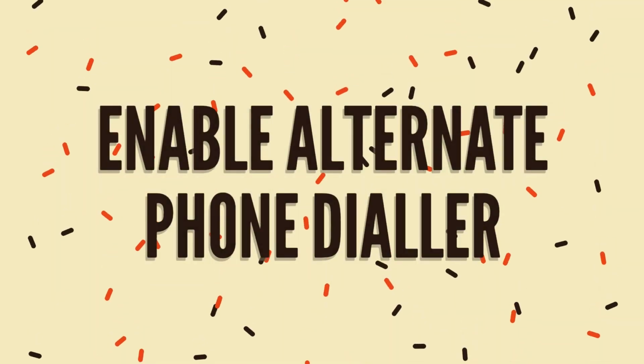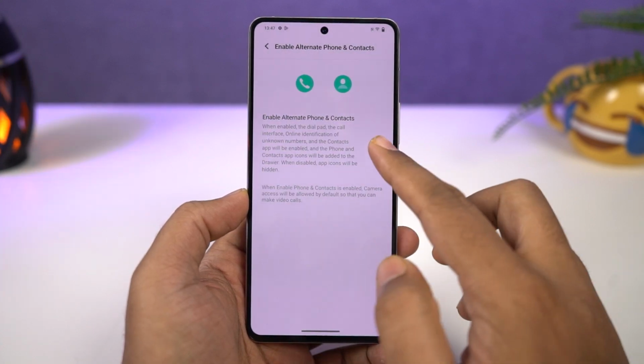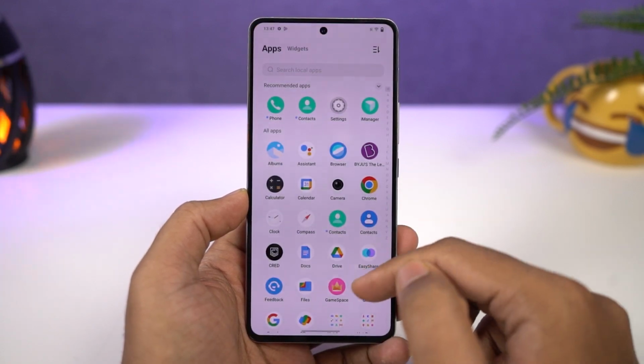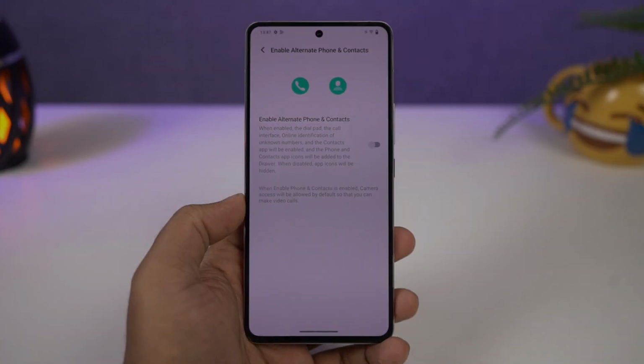Next, I'm going to show you how to enable the alternative phone dialer and SMS application on your phone. Now, by default, this phone comes with a Google phone dialer and contacts app. So if you want to change that and go back to the old Vivo phone dialer, this is how you do it. Just enable this feature and you get an extra phone dialer from Vivo, and then you can choose the default application that you like.